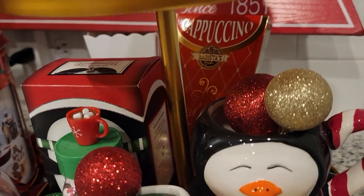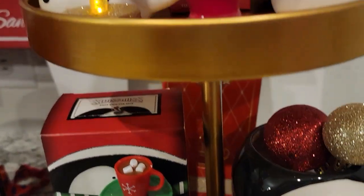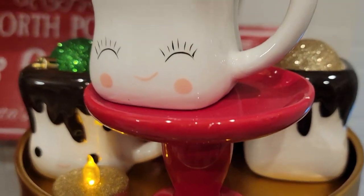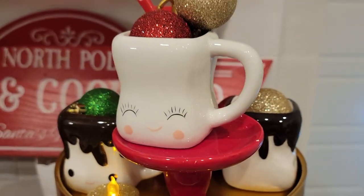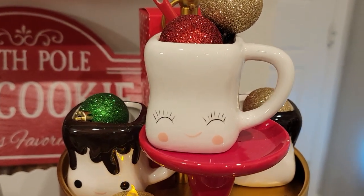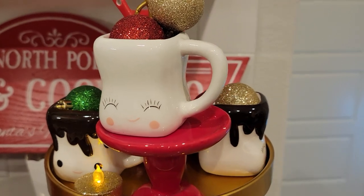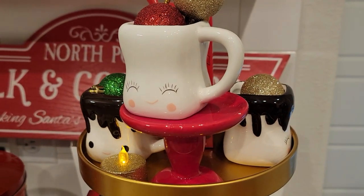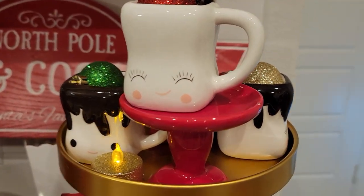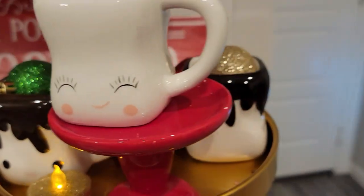And then on the top I have some more of these little mini mugs, which are actually marshmallows. I believe I got them from Amazon or Home Goods, one of the two. And I just have a little spoon sticking out of this one and some ornaments in each one just to fill them up a little bit. And I have another hot cocoa mix in the back which says you make me melt, or I melt for you, or something like that.